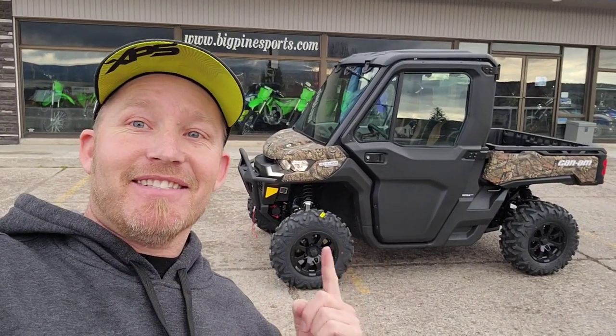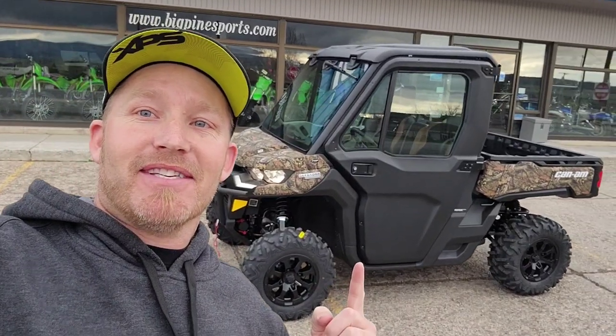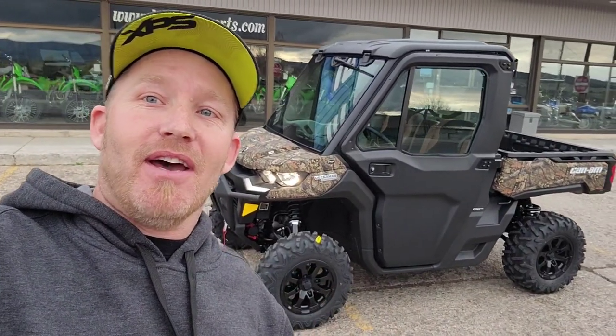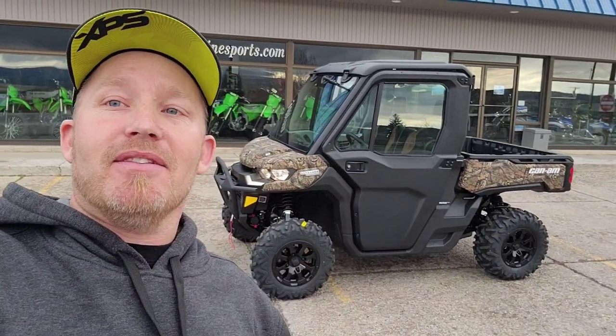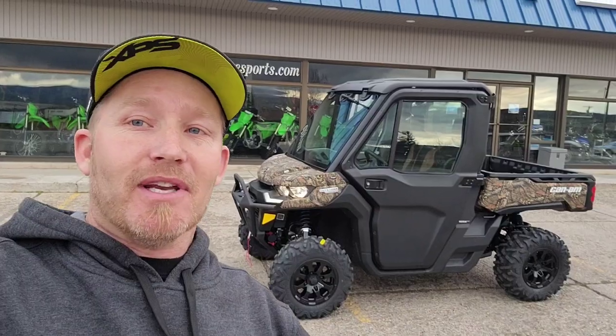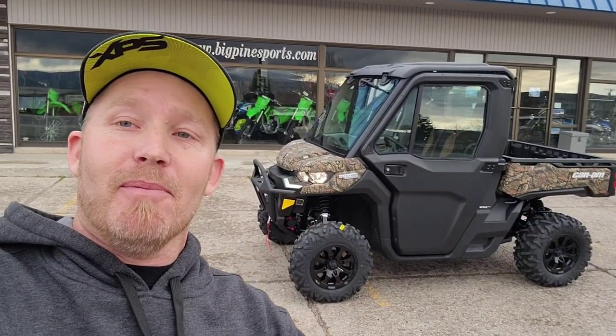I am excited to take this baby out in the mountains today. It is cold here in Utah. It has been raining and snowing all day. You'll be able to see the snow line up on the mountain, and we're going to get up and see what this baby's all about.